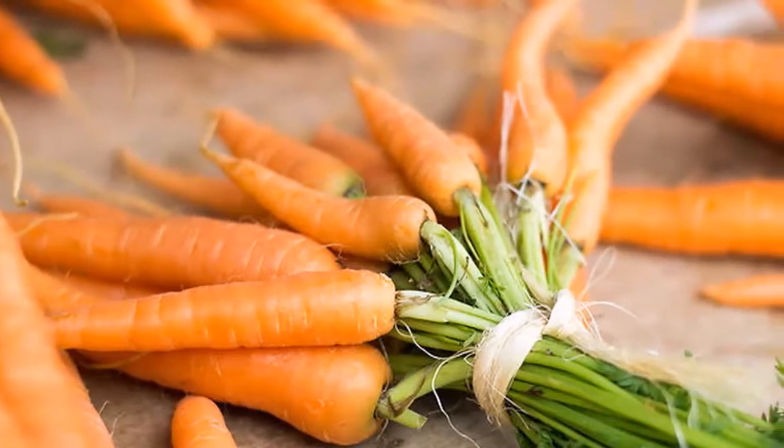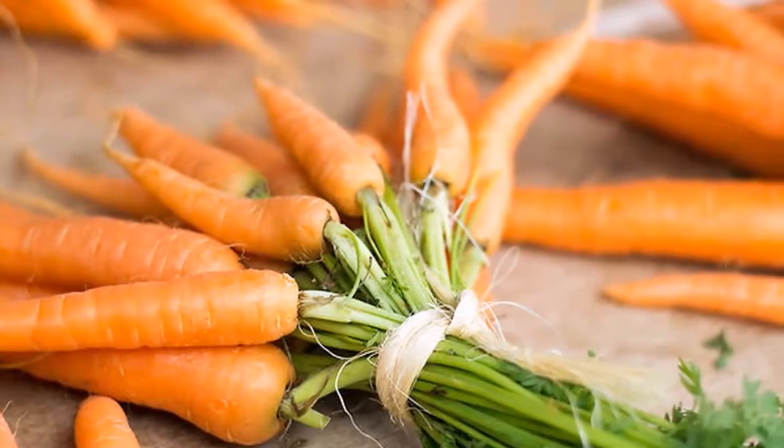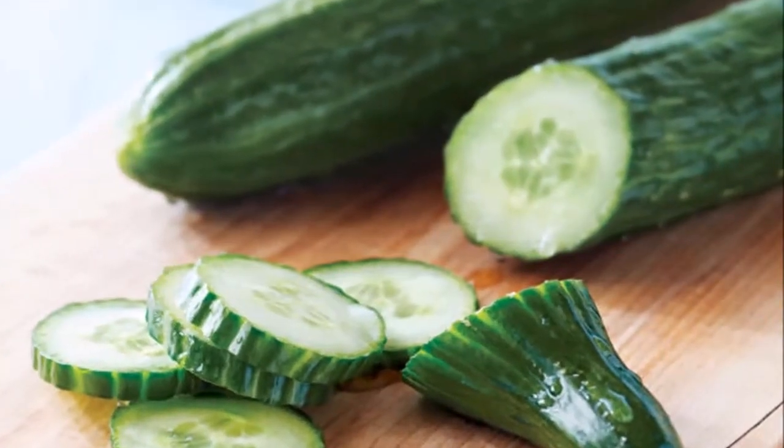3. Potato with cucumber. Blend the potato with half a cucumber, apply the juice for 20 minutes and wash with cold water.